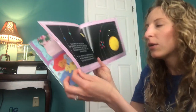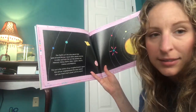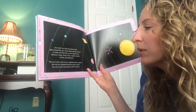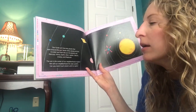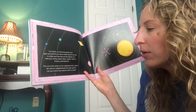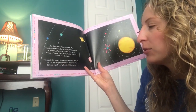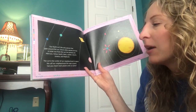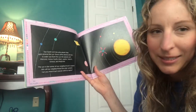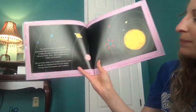Our Earth isn't the only planet that goes around the sun. 7 other planets do too. In order out from the sun, the planets are Mercury, Venus, Earth, Mars, Jupiter, Saturn, Uranus, and Neptune. The sun is the center of our neighborhood in space. We call our neighborhood the solar system. Can you match each planet with its name?